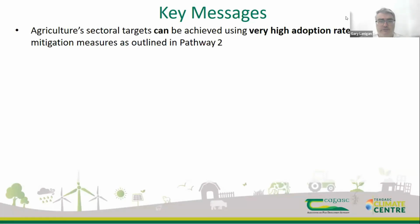So agriculture really can reach its target, but it will require very, very high adoption rates of measures as outlined in pathway 2. These are extremely challenging.